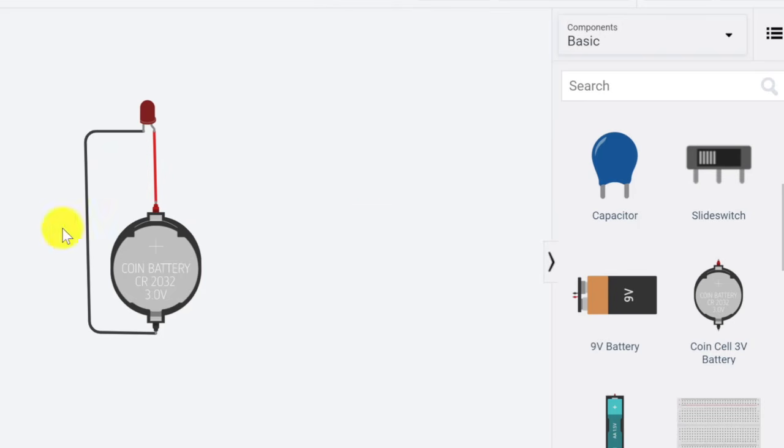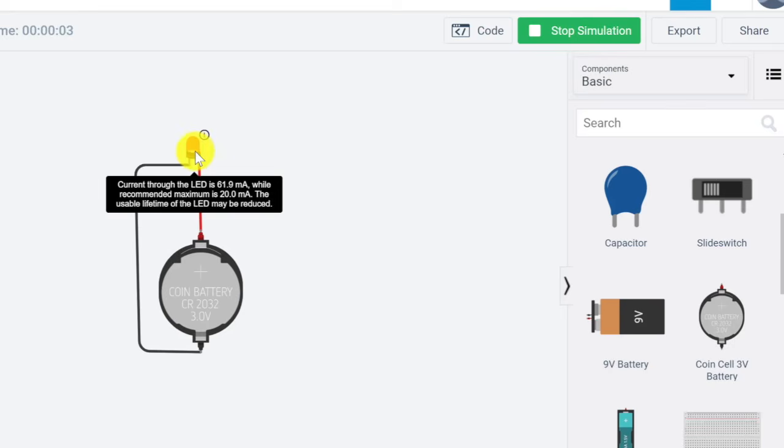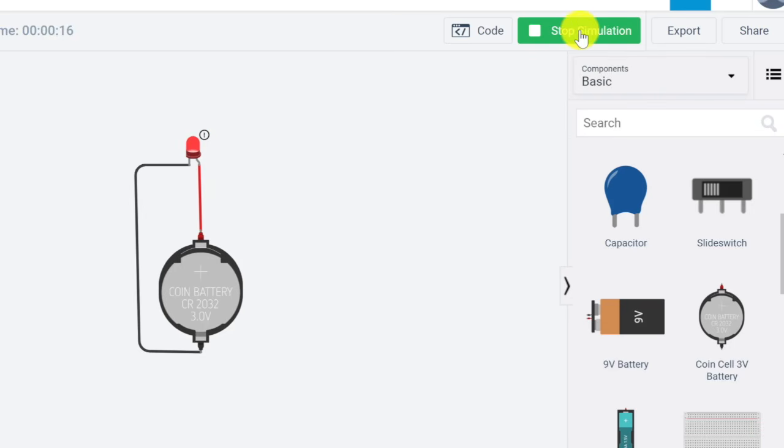So I have a very basic loop. It creates a circuit, and if I click the simulation, it will work, but it will have a little bit of an error. Once I click on the simulation, the light will turn on, but it will say that, hey, listen, there is a lot of current going through this. The current is 61 milliamps, but it's recommended that the maximum is about 20 milliamps. So I'm going to stop the simulation. If I don't do that, I cannot make any changes.